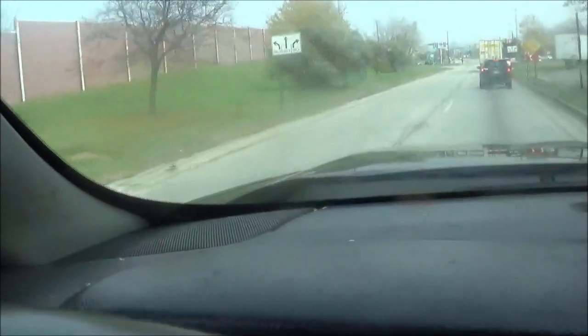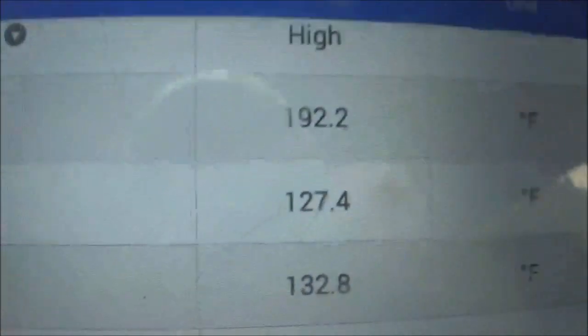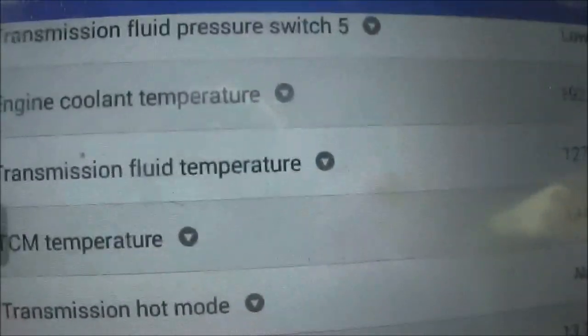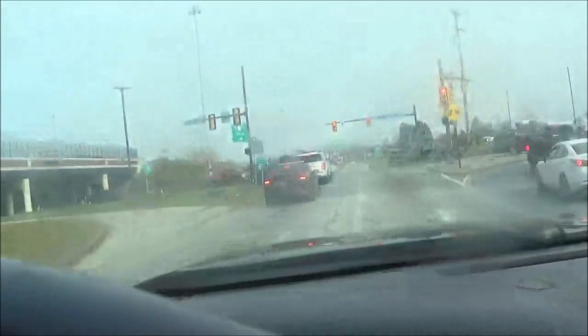Okay, let's see. Transmission fluid temperature is reading 127. Okay, we can see right there. Engine coolant is 192. Transmission fluid temperature is 127.4. I think what I better do is go forward. We keep on driving, and we're gonna see what happens.